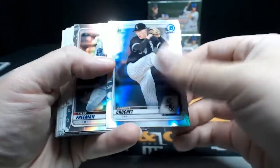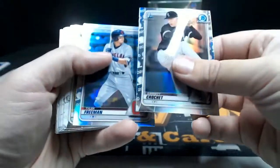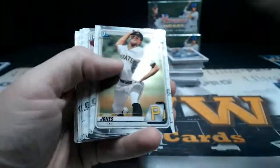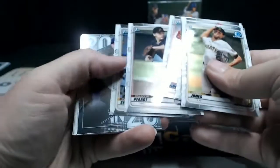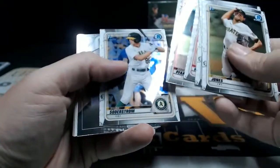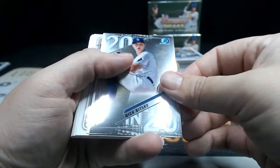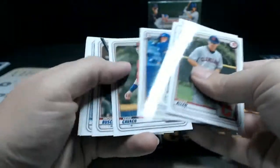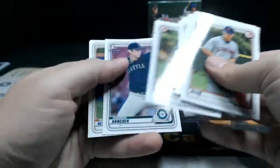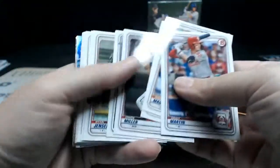All right, Garrett, is it Crochet or Crotchet? Tyler Freeman are refractors. Jones, Bonin, Green, Wynn, Fett, Soderstrom. 20 and 20, Bitsko for the Rays. Sounds like a dog in the Army. Maybe Sergeant Bilko is what I'm thinking of. Except this one eats biscuits.